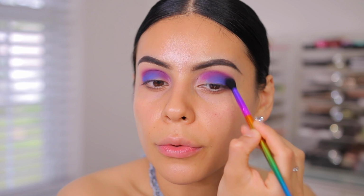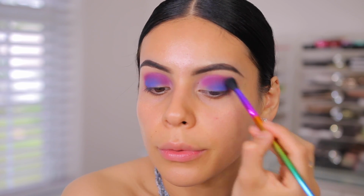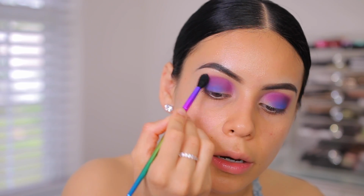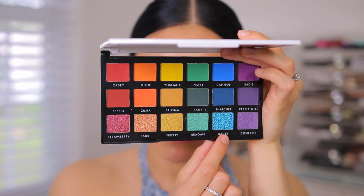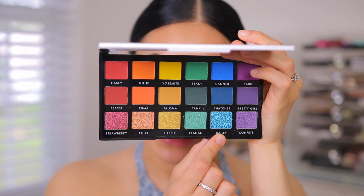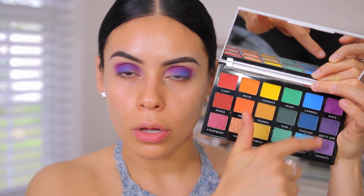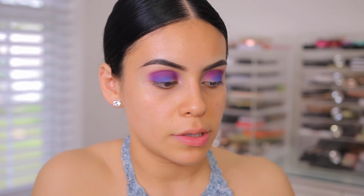Then I'm taking the J3 blending brush and I'm just gonna very lightly run through the crease a little bit, taking a little bit more of the Sadie shade. Then I'm gonna go into the shade Bailey and apply that on the inner part of my lid. By the way, I love how everything goes together. If you don't know what colors to use, these all go together, which I like. So again, I'm just cleaning off the brush as I go. I'm just using a little washcloth here that I always keep for makeup.